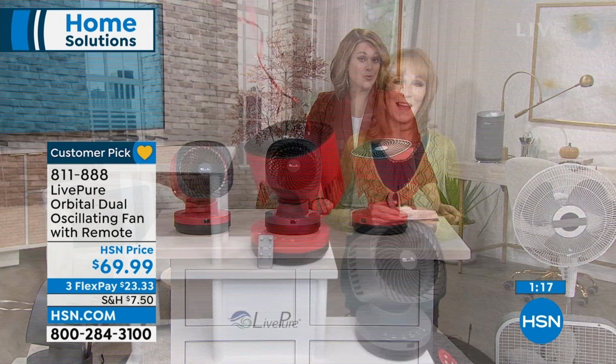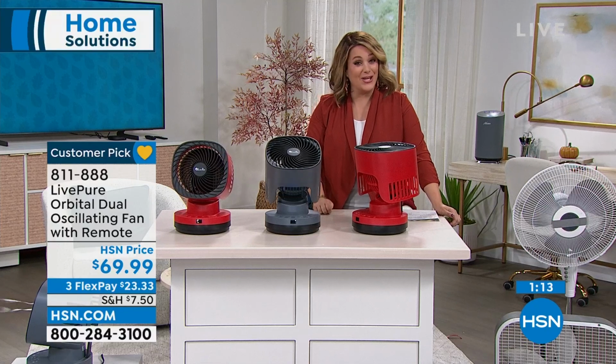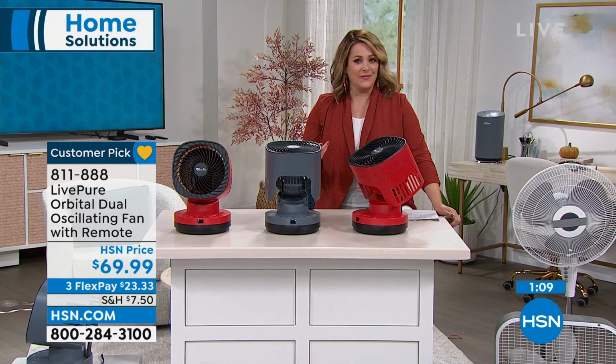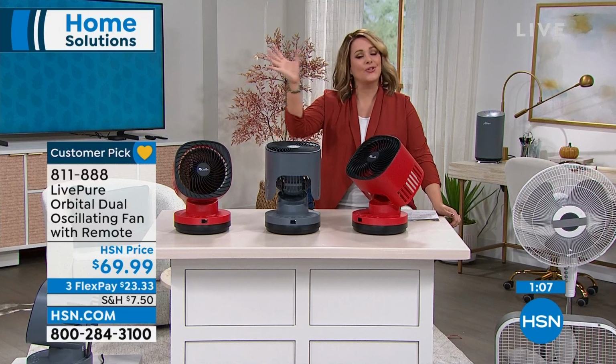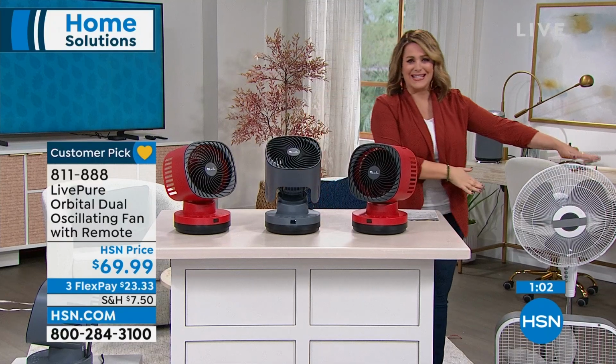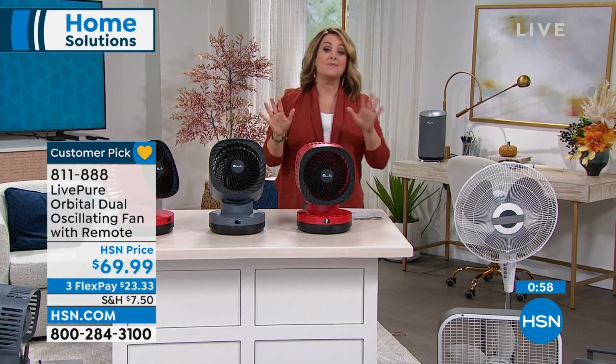It is, and it's a customer pick. If you can, read the reviews. People love this fan. It's small, but it's super mighty, super powerful, and just a different, innovative design. The fact that it circulates that air however you want it. You don't get many choices when you have things like this. It's like you get what you get. With this, you customize it the way you want it.